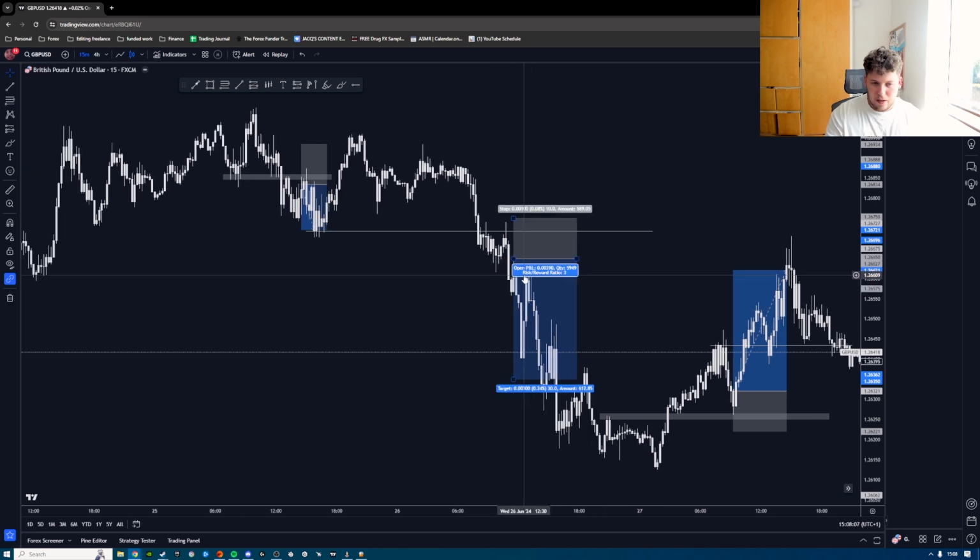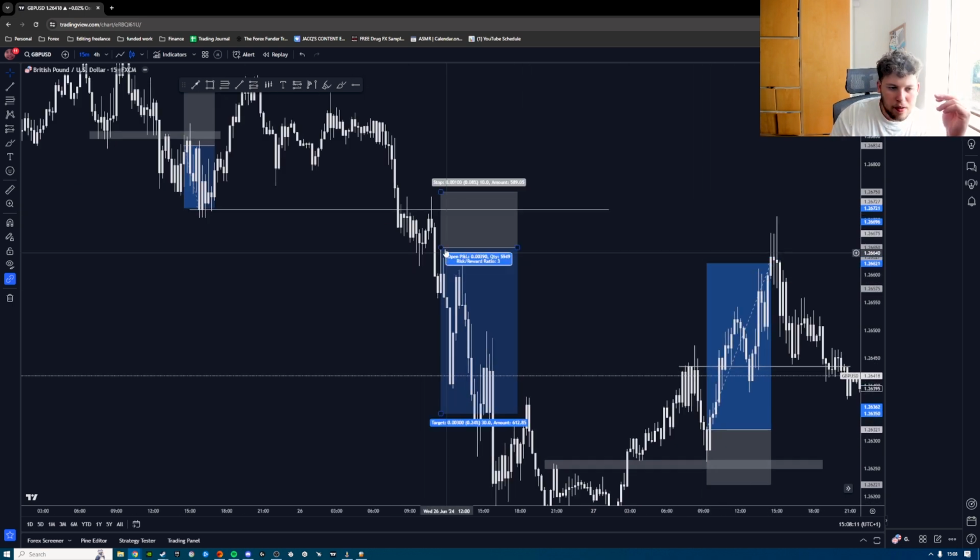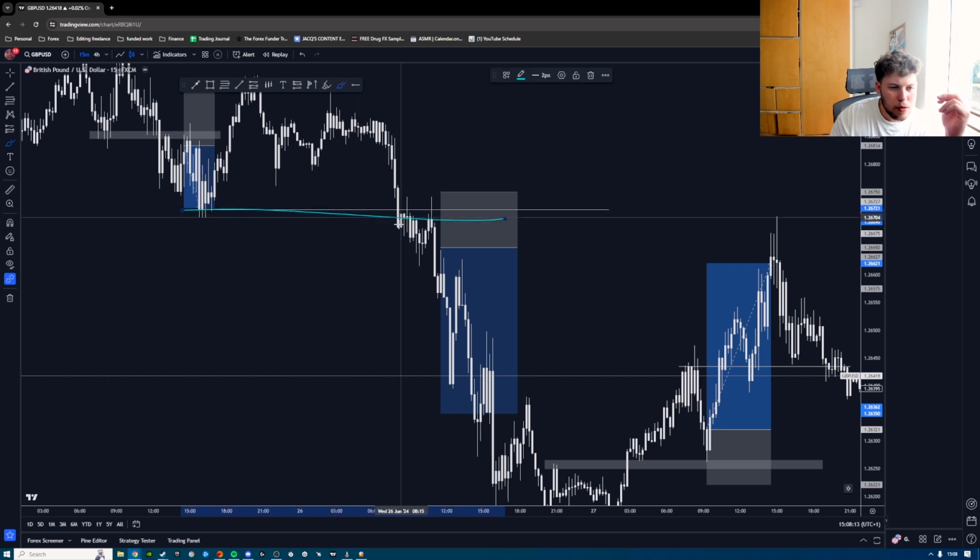Now this trade here, just whilst we're going off it, I just wanted to talk about this one quickly. You can see how we broke the lows, retested in, and then pushed down. I was trying to get in on the pullback and we just missed before it came to TP, so that one was quite annoying.